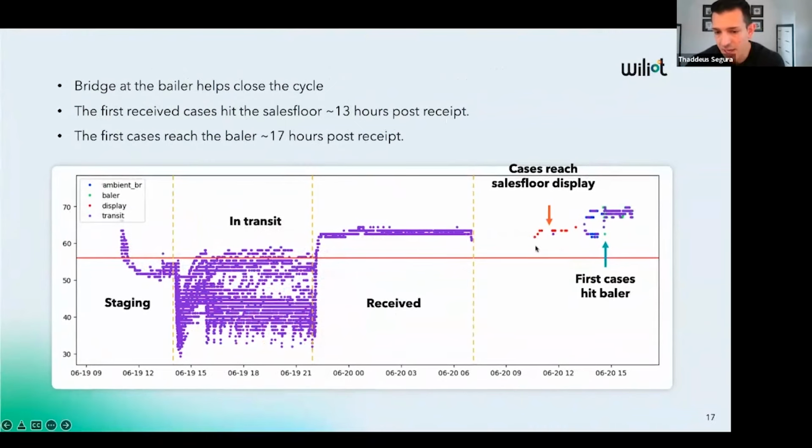So you can start to understand how much safety stock the store actually had. Were the bananas that were there a few days ago actually selling out? 13 hours is a little bit faster than I'd expect to see for most retailers. Normally you'd have a day or two of safety stock that you'd be rotating to the floor. This means the bananas came in and went pretty much right out to the floor on the next shift.